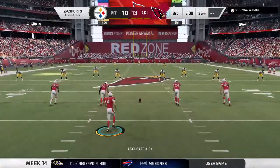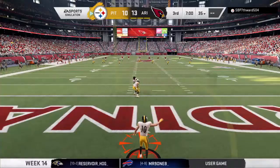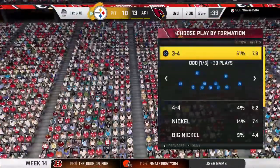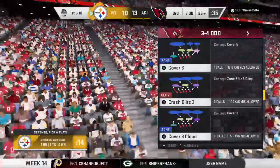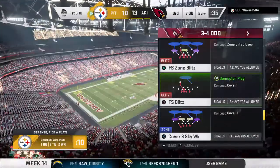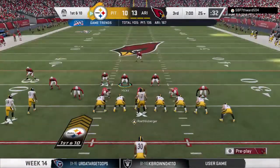Both teams appear ready for the fight ahead, and we resume action here in quarter number 3. And no return on this one as the fair catch is signaled for and taken. The offense now at the line, ready for their next drive.